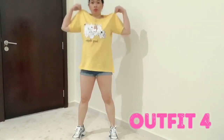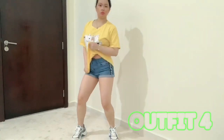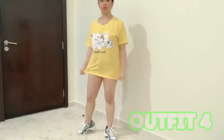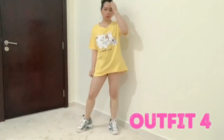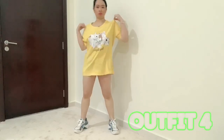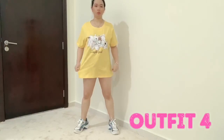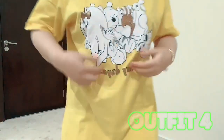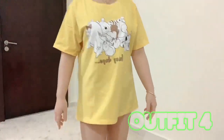Next outfit, guys, I paired my denim short with a yellow top. Yes, this is super comfy, guys. The color, I really love it. It looks so cute, and the design is super duper cute. The t-shirt is from H&M, and it's like a t-shirt dress, you call it, I don't know, but this is super comfy. Like, you can use it as a dress and then you can pair it with your shirt also.